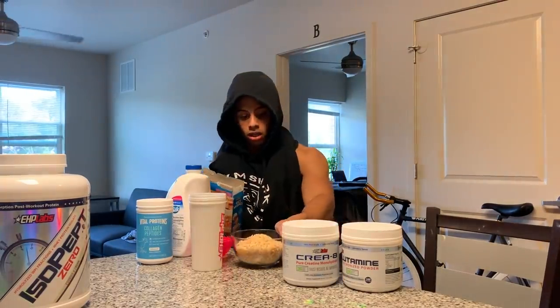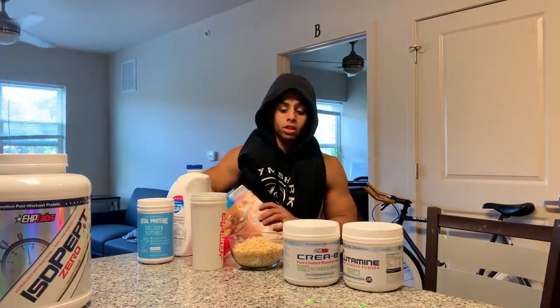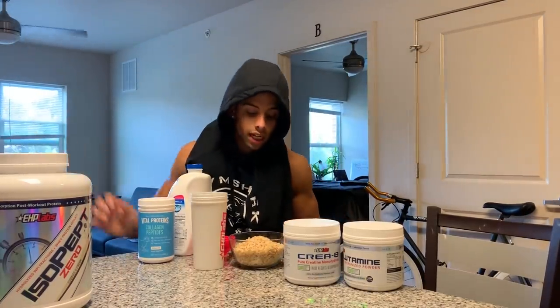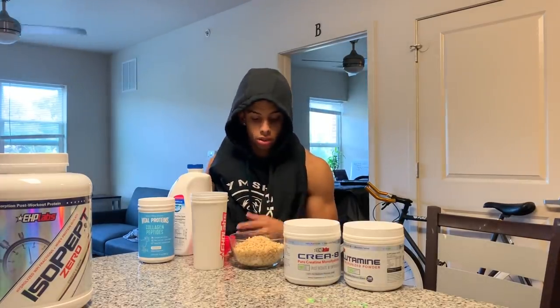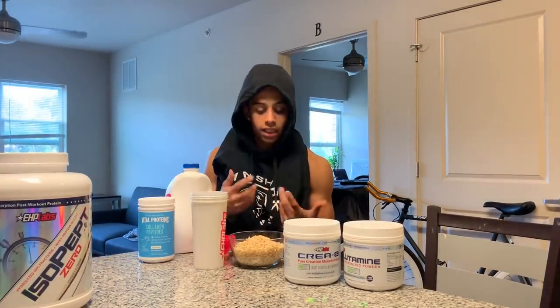So I eyeball it, honestly, maybe a serving and a half of the Rice Krispies. The reason I do Rice Krispies is, A, it's low sugar. I don't really like to have a lot of sugar in my diet. But B, it's still an easily digestible carb. So it's a quick carb source, which is good because your body needs that quick-acting carb.